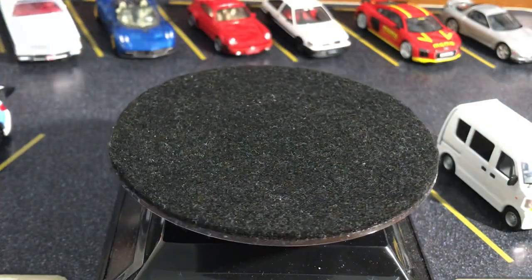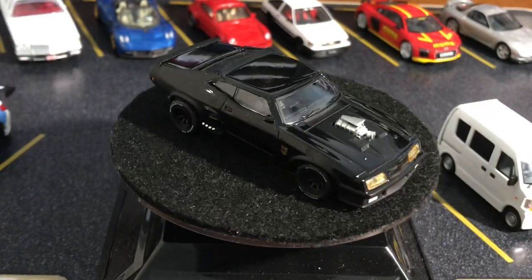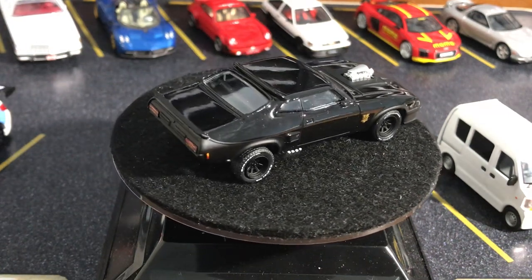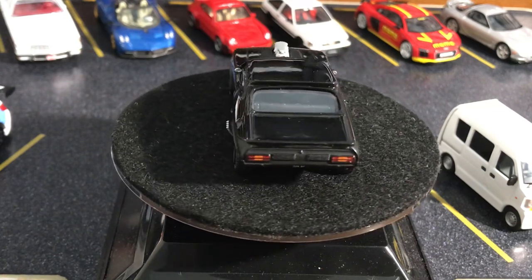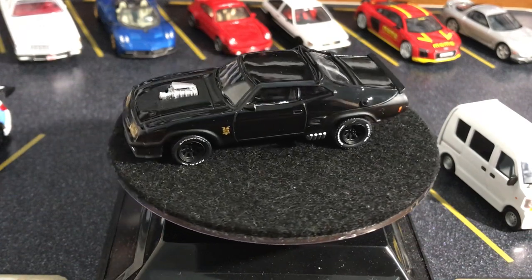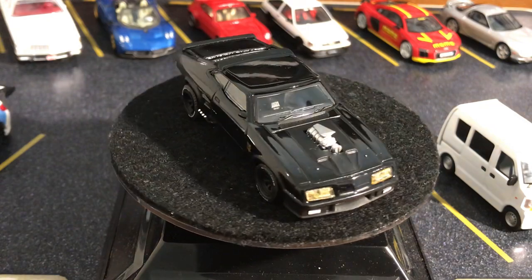Next up is Greenlight, and this is why I said it's generally from less premium to more premium, because I love Greenlight. I'm going to put this first and foremost. I know a lot of people who haven't had the best of luck with them, but in my personal experience, Greenlight has had pretty good quality control. I have a better experience with Greenlight quality control than brands like AutoWorld, and most definitely better than Mini GT.